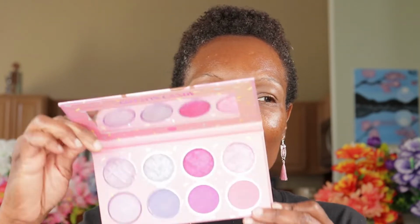I am V. In today's video, I am going to use all the shimmers in this palette right here to create an eyeshadow look. All the shimmers.